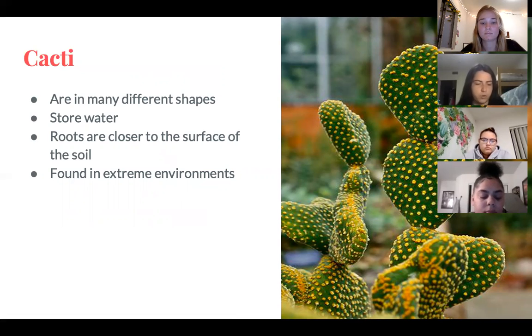In order to get more water before it evaporates, the roots in the cacti are closer to the surface. Cacti are unique to other plants because they have areolas in their stem where they grow their spines.